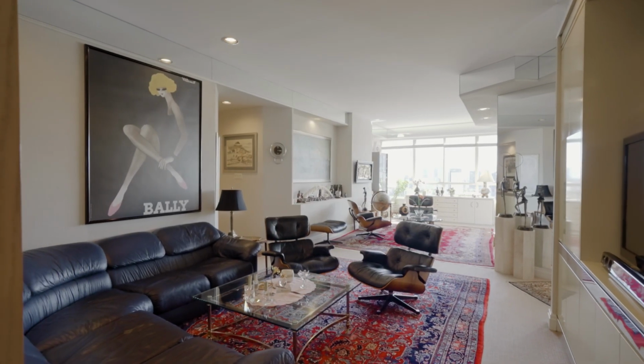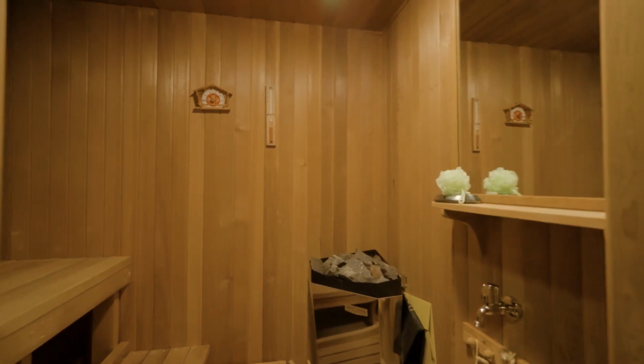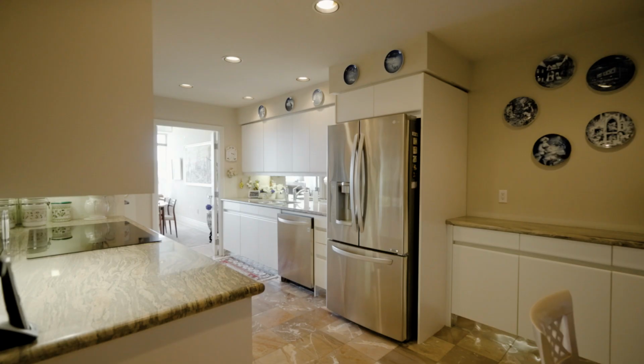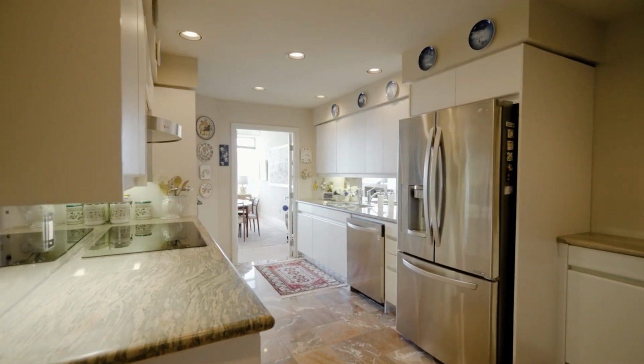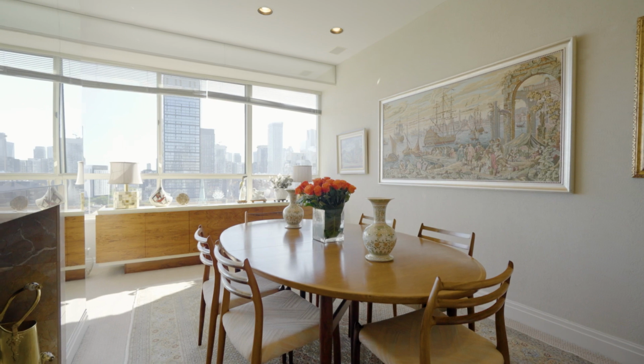Bloor, and Yorkville. The condo itself boasts about 2,200 square feet, two bedrooms, two bathrooms, a sauna, large eating kitchen, spacious living room with two-sided fireplace, which is shared with a large dining room.